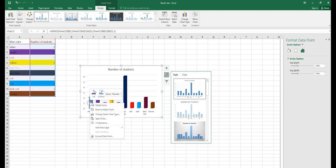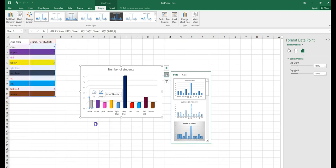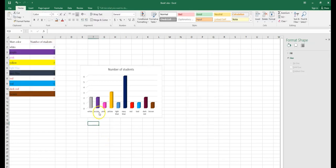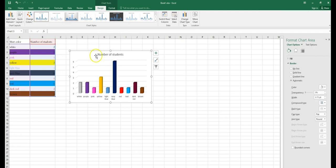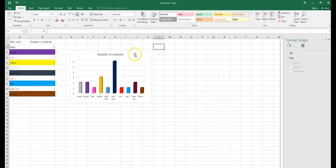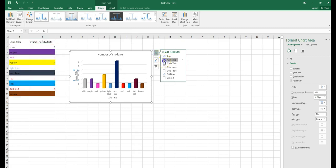Double click, white. Oh, fill. Let's do a light gray for white. Okay. Here's my chart. And I want to add titles. Plus sign. I want my axis title and see how that popped up.